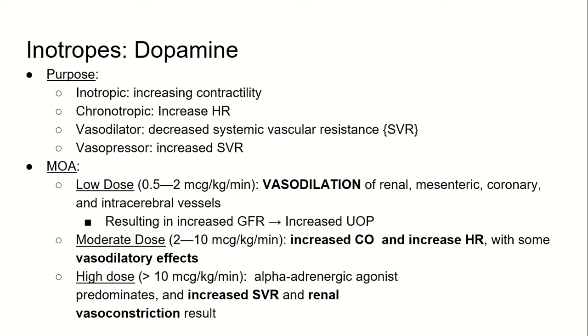Moderate doses, this is going to be a positive inotrope and a chronotropic agent. So this will not only increase their heart rate, but it'll also increase their cardiac output. They will still have some vasodilatory effects. At high doses, this is not allowed in PCU because this is a potent vasopressor at this point. All this is doing is clamping down on their vessels. There are listed side effects.